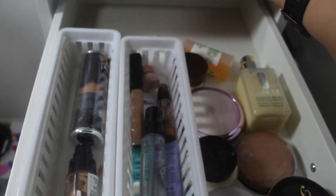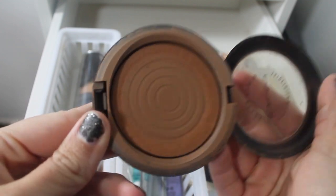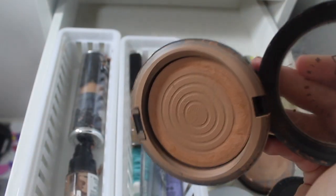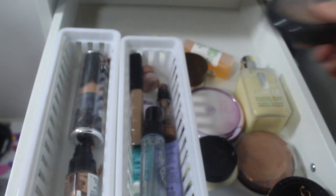And then for the rest of my face, I use my MAC Mineralized Skin Finish Natural. I love this. I used it all week. And as you can still see, we're not finished with her yet. But I'll pull this one soon just so I can finish it up.